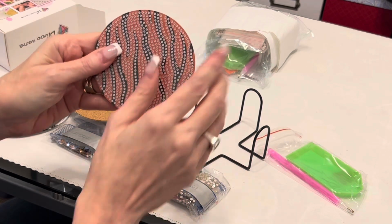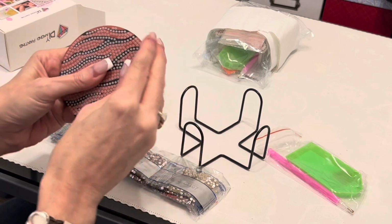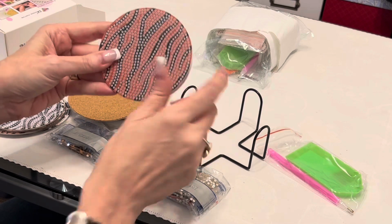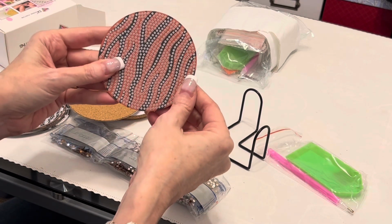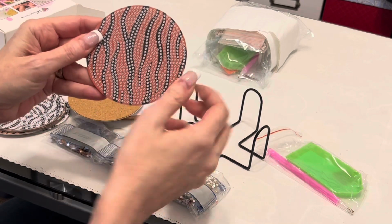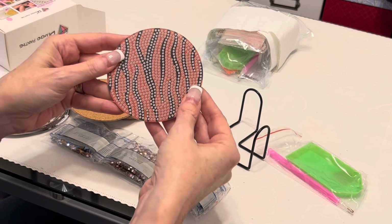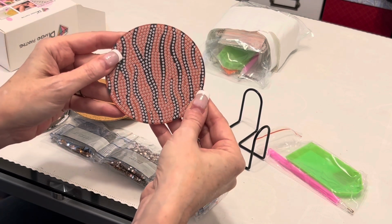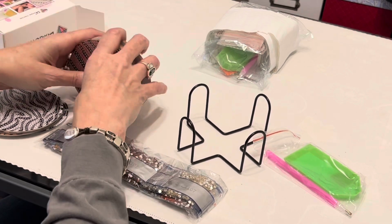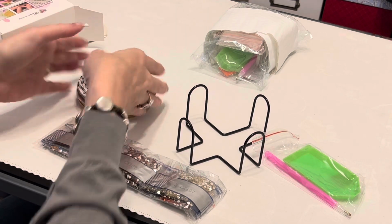Now, this is like every other special shape, special drills project. You peel the plastic back and stick your drills down. You do need to seal these, okay? Again, I always say on special projects, seal them. And you can get diamond painting sealer on Distracted by Diamond site. I love it. That's what I use. I used to use Mod Podge Super Shiny, but now I just use Robin Sealer. I really, really like it.